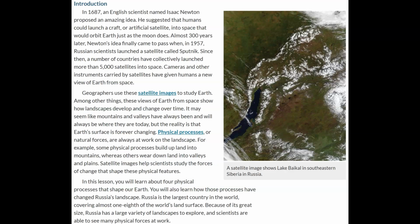Introduction. In 1687, an English scientist named Isaac Newton proposed an amazing idea. He suggested that humans could launch a craft or artificial satellite into space that would orbit Earth just as the moon does. Almost 300 years later, Newton's idea finally came to pass when in 1957, Russian scientists launched a satellite called Sputnik. Since then, a number of countries have collectively launched more than 5,000 satellites into space.